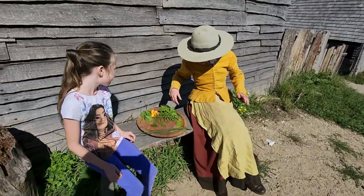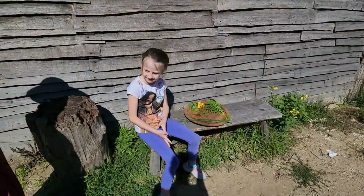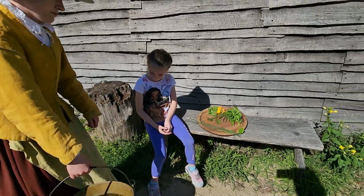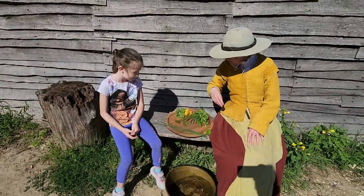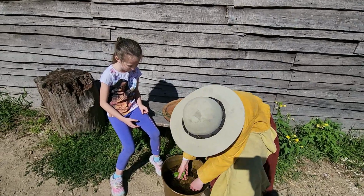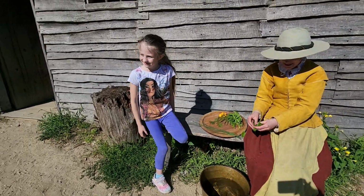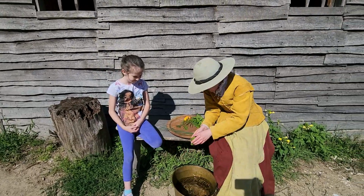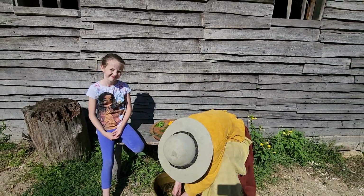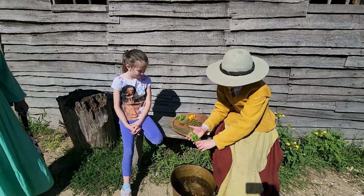Alright. Now, for the leaves, mayhap we have to wash them first. I shall fetch the water. Get all the dirt off of them. We fetch our water from springs. Is that where you get your water? Good day. We are preparing some herbs for our cooking this day.